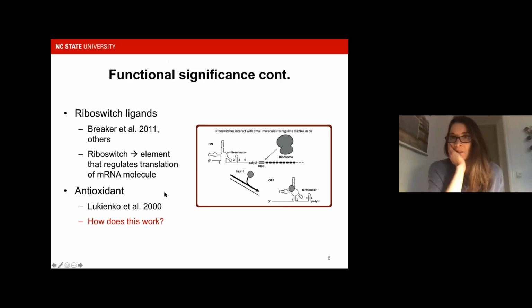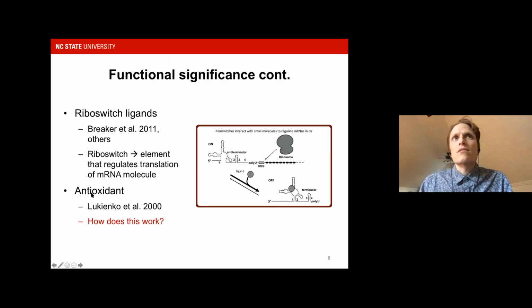So hopefully the riboswitch concept makes sense. The other one is that vitamins can function as antioxidants, and we hear a lot about this in terms of supplements for our own diet. But I find that some people maybe are challenged by understanding that. Do you all understand the idea of an antioxidant and how that sort of functions?